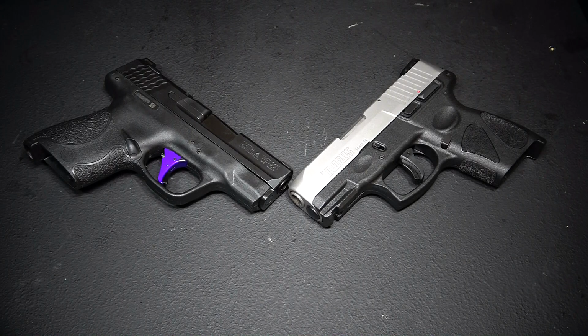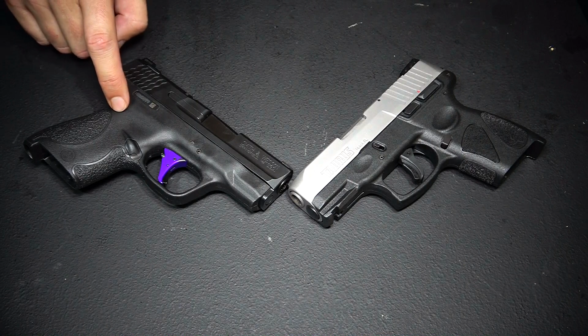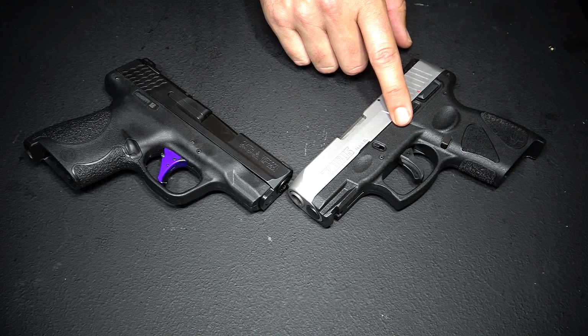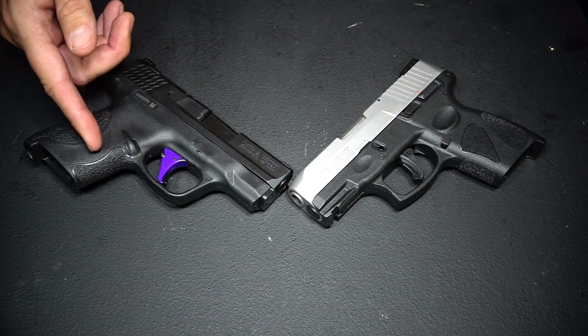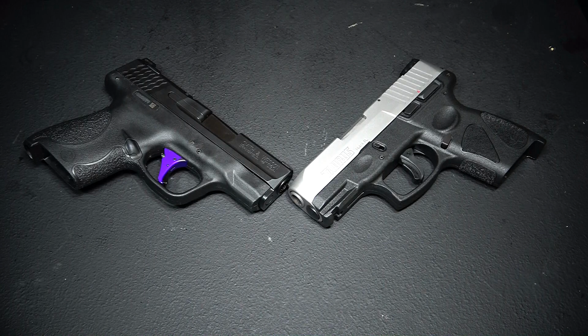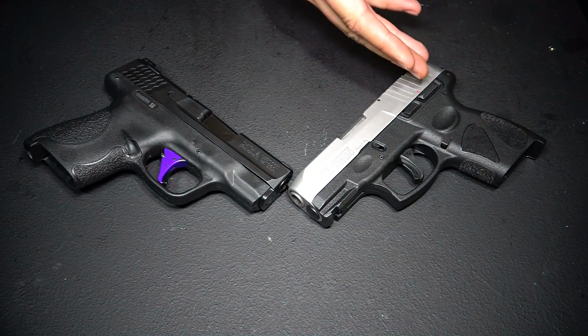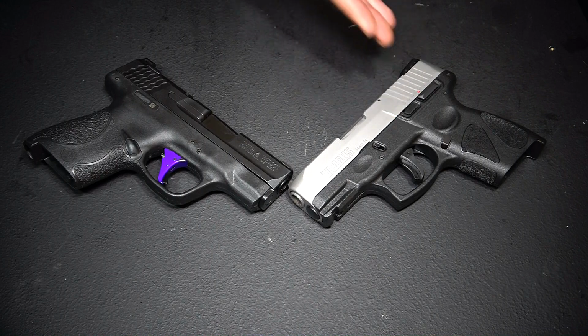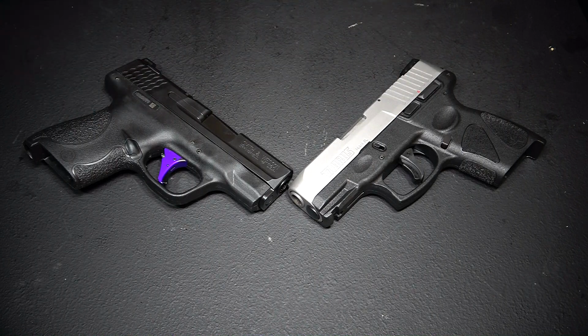Now, since I mentioned that the Taurus has a double action trigger, I should also mention that the Shield has a single action only trigger. It's kind of an advantage, I guess, to the Taurus, given the fact that you could double strike a primer if the primer is not working, where you can't do that with the Shield, but that's not really a practice that I try and encourage people to do anyway. If you have a problem and it doesn't go bang, you're going to want to tap rack and put a new round in there. I wouldn't waste my time striking it again, but you can where you can't, so I guess that's something that I should mention.